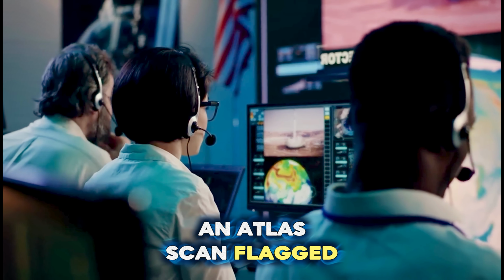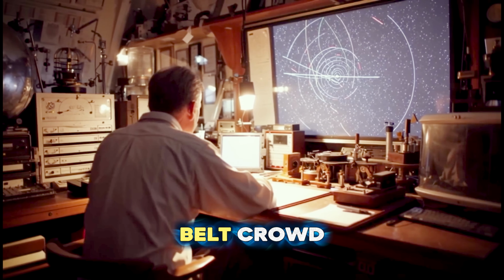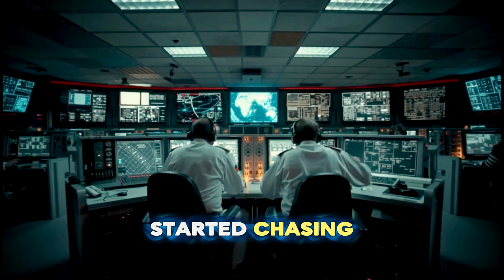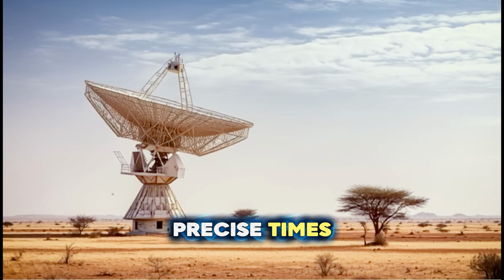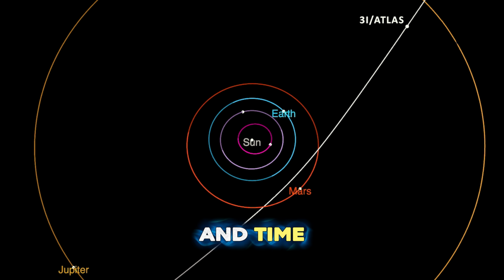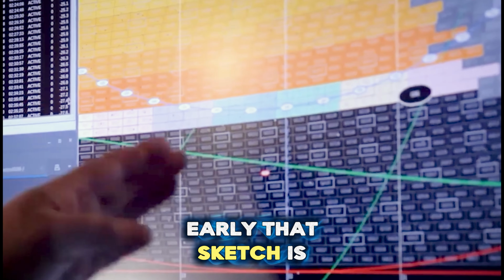An Atlas scan flagged a mover that jumped more pixels between frames than the usual main belt crowd. Automated software posted coordinates with timestamps, and within hours observatories started chasing it. You get a relay, short exposures, precise times, and quick reductions so the next telescope knows where to look. Each data point is a line in space and time, and those lines build the first sketch of an orbit. Early, that sketch is wobbly.